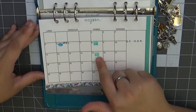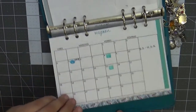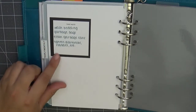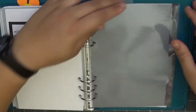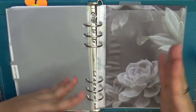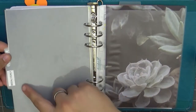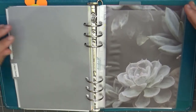Kind of bringing back in the stamps, which I really like. So there's that. And then I just have a list of things that need to be done on the back. All right, the last section is still my daily slash weekly section. Now, you guys know I tend to fluctuate between the two, so I actually put that on the label right here. It says weekly slash daily.